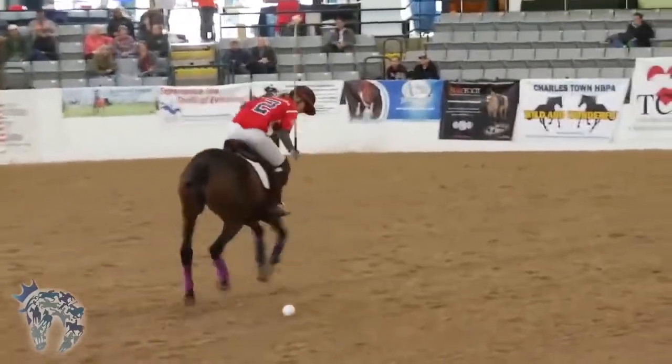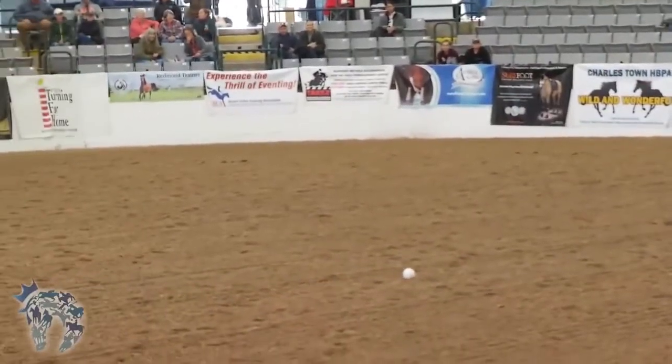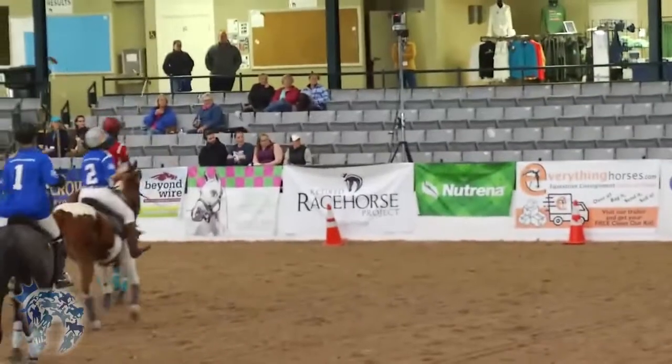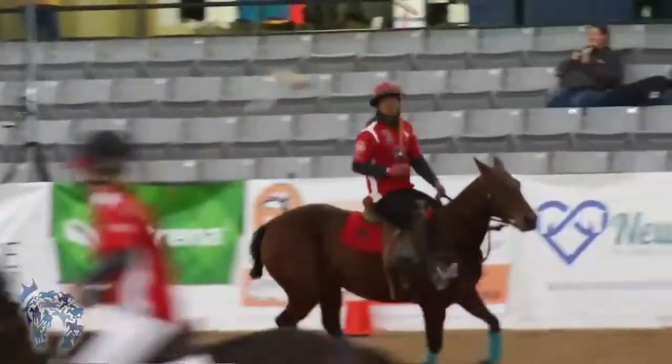Another chance on goal for the red team, and it's overrun, but a teammate is there to follow it up. High shot, in for the goal.